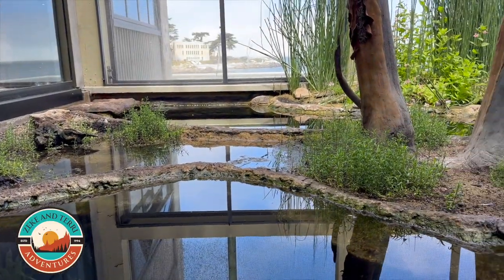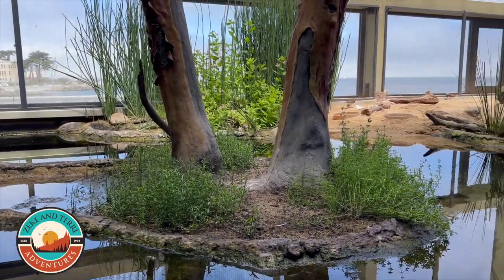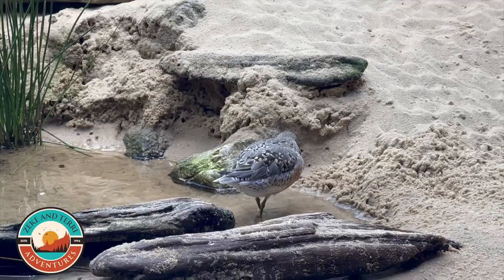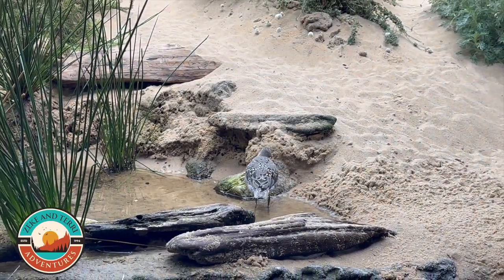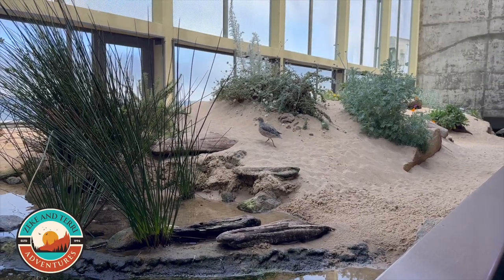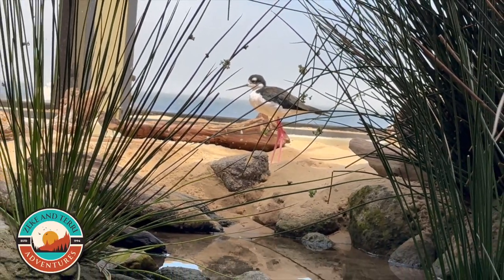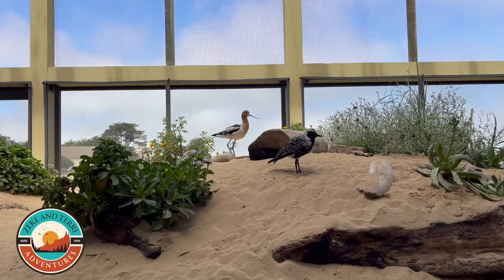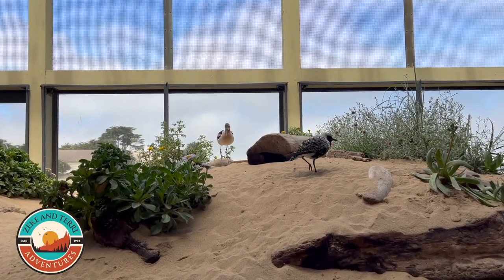The aviary at the Monterey Bay Aquarium typically features birds that are native to the coastal habitats of California and the Pacific Ocean. The birds come from a variety of sources, including the Rescue and Rehab Program. Monterey Bay Aquarium's Rescue and Rehabilitation Program is dedicated to the rescue, rehabilitation, and release of marine wildlife, particularly focusing on sea otters and sea birds.